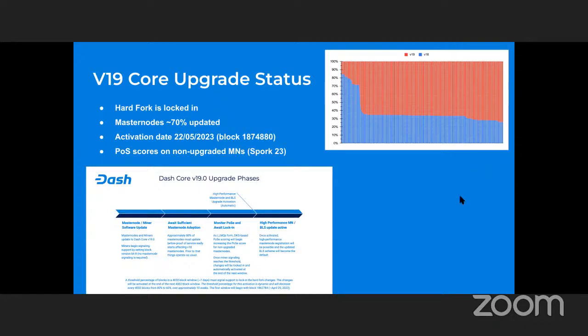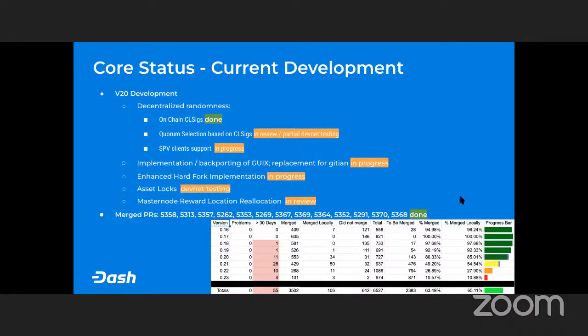And I think Odie's going to take it over. Okay, so hello guys. Quickly, the V20 development status. We are continuing with the decentralized randomness improvement.